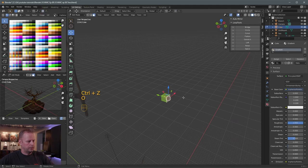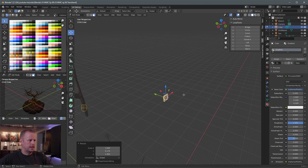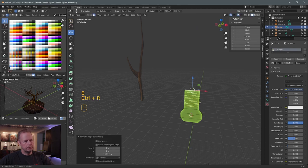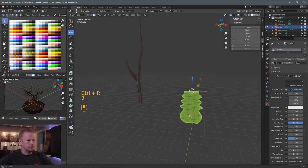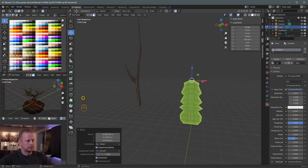So O, proportional off, scale Y. Control R, scale X, control R, scale X, and then actually what we could do is just E to extrude, control R, mouse wheel up it, scale X. Okay, so again, I have no idea what type of tree this would be. I should probably base it on some real leaf, but let's do O instead, proportional, and then just create something that could look like a leaf.